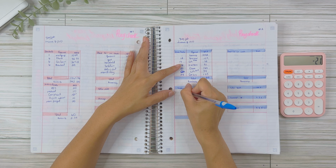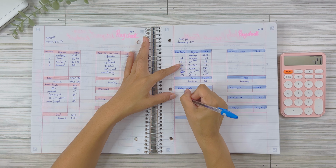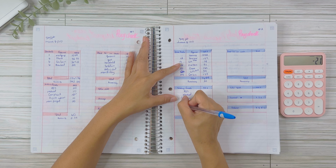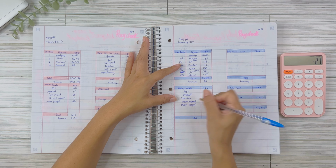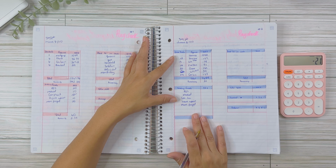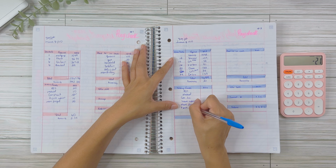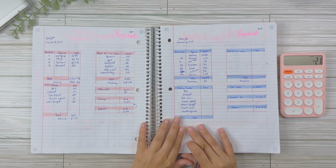And my sinking funds consist of my BJ's fund. I also have my medical fund, my car insurance, home repairs, and mom, that's me, mom projects. I started saving some aside for myself, just for whenever I would like to start my own thing. Family fun and I started a Thanksgiving fund. I don't think I'm gonna add the $20 to any of these.